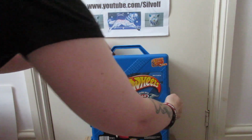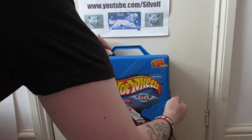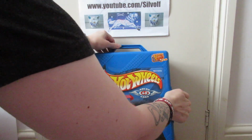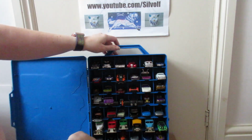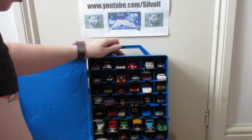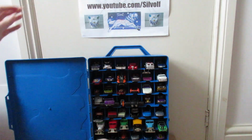I don't just have Hot Wheels, I also have Matchbox. I may have some Corgi cars as well. I don't really want them all to be zooming out, so I'm trying to keep them from falling out. So, here they all are. Let's see if I can get this to work without them falling out.